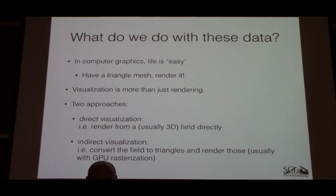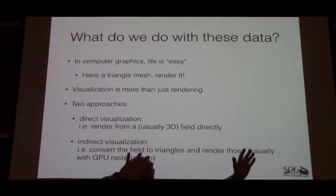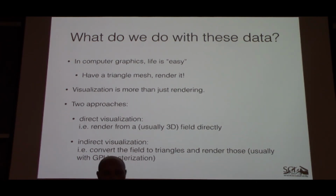And visualization, especially scientific visualization, is really more than just the rendering. Conventionally we think of it as being two separate processes, really three separate processes. You read the data, you apply some transformation or transformations to it, and then you render after the transformations are done. And that's the conventional indirect visualization pipeline.